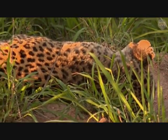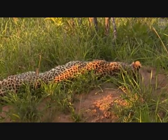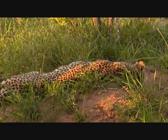Shame, boy. He's definitely slowed his breathing rate down a little bit as well, so he's not as hot as much.